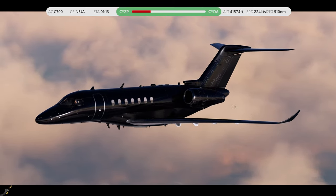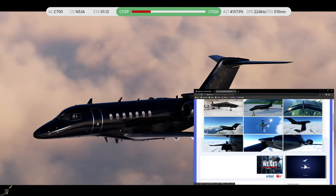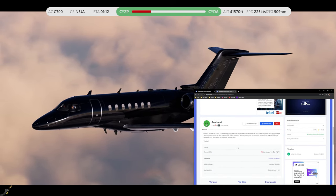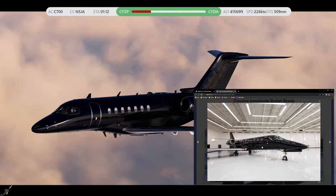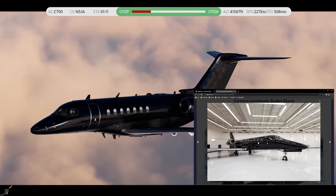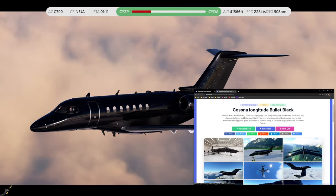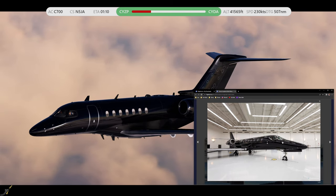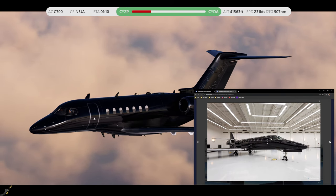Oh, and it actually says the Citation Longitude on the engines. I didn't notice that before. So courtesy of Anarkand, shout out to him for this nice livery. That looks like a Latitude, so I wonder if this was a replica of a real world Latitude, because this is a real world picture.